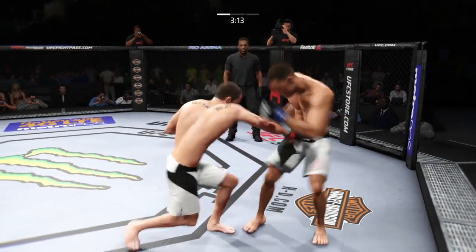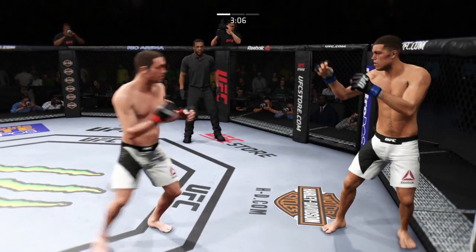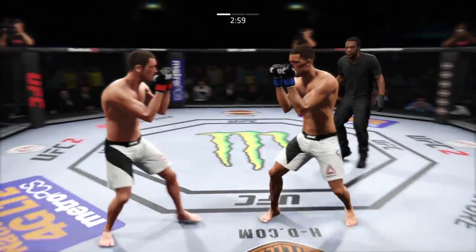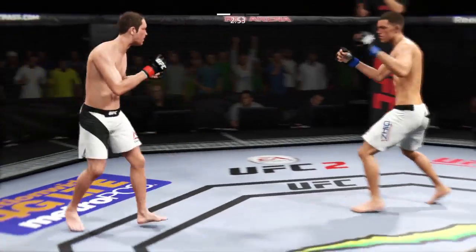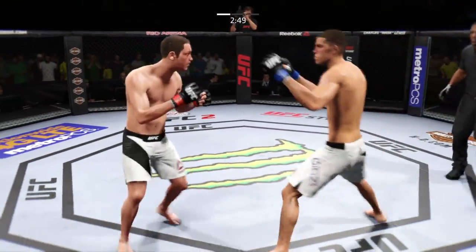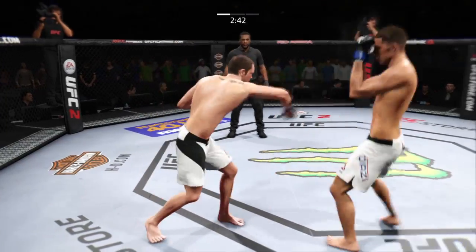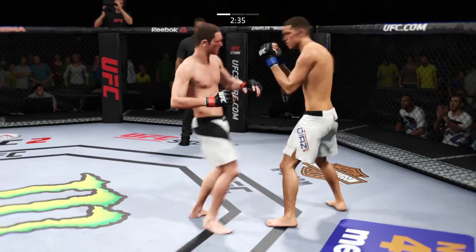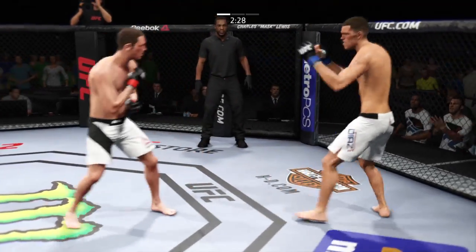Nate with the lead kick. Both men landing in that exchange. Duffy with the one-two. He continues to connect with those punches. Goes for a single. Nice leg kick there. Back up. Really swung everything into that kick, but fell short. Nice roundhouse kick to the body.